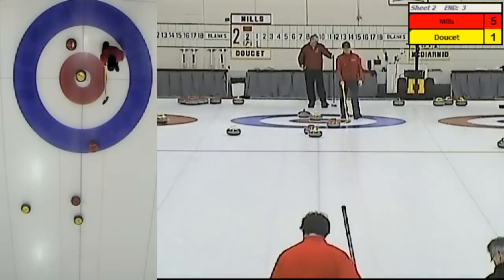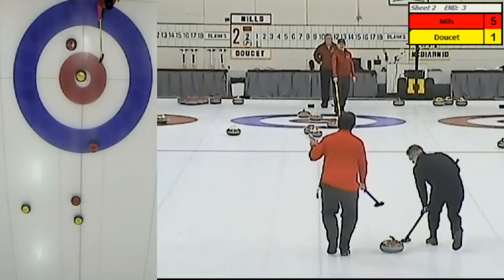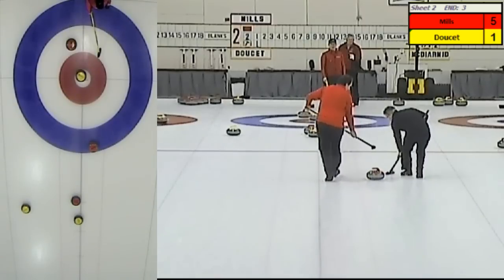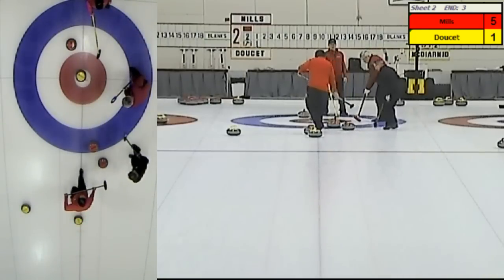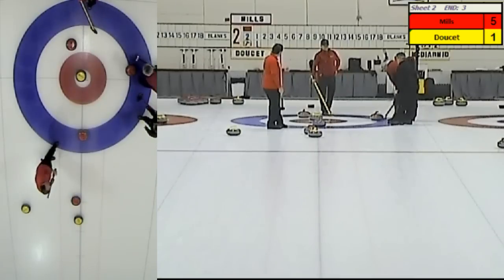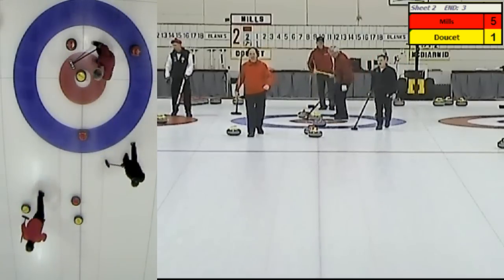The rock is away. Looks a touch wide. And it's just going to chip that one. Just going to wick off. And will the shooter stick around? Yeah, the shooter sticks around in the back 12.